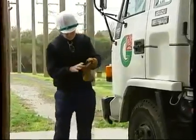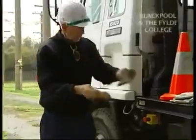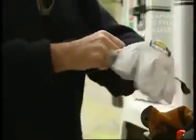Gloves should always be dry and hole-free. If gloves are wet, they should be changed with a dry pair.